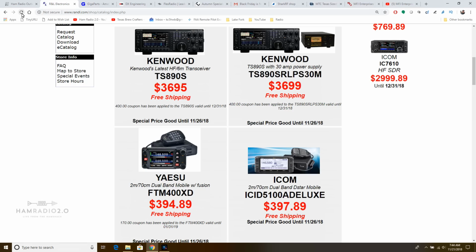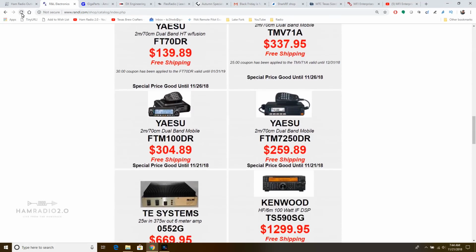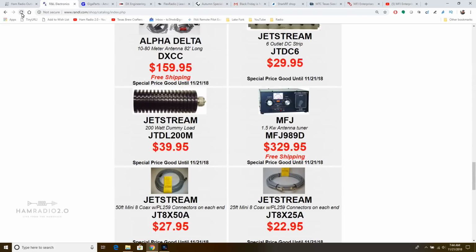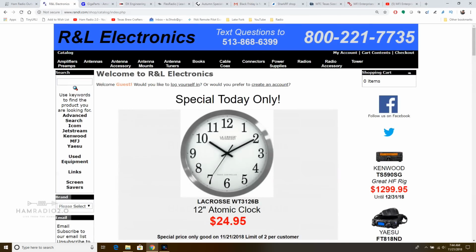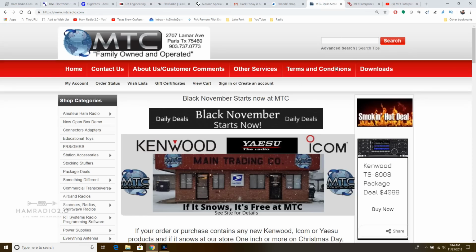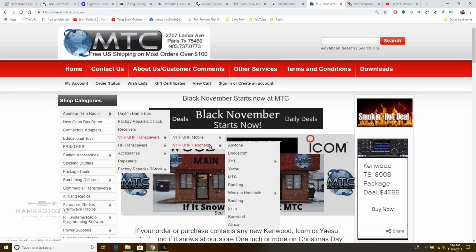Now, someone had mentioned in the comments yesterday that they were looking for an ID51A. I was thinking he had one on the front page here along with this 5100 I got. But I'm not seeing an ID51A on the front page. Okay, maybe he's not carrying that. It's not coming up in the search. I guarantee Richard has one. Handheld icon.